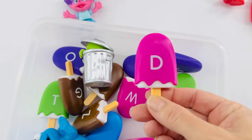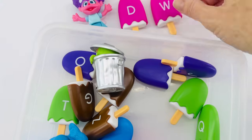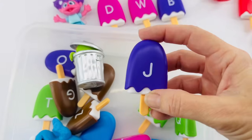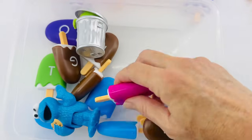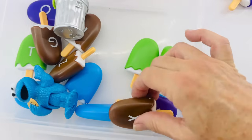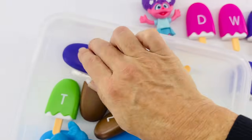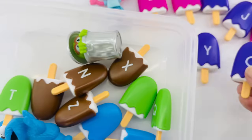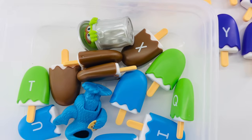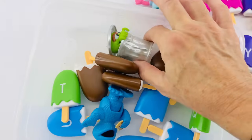Okay, there's the letter D and W. J, L, can you point to one if you see it? I might miss it. Y, O, do you see any other pink and purple popsicles? No, me neither. How about Oscar the Grouch?